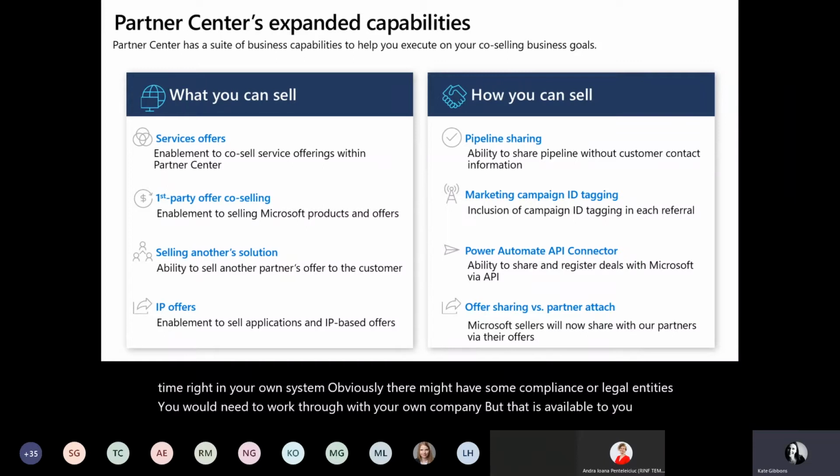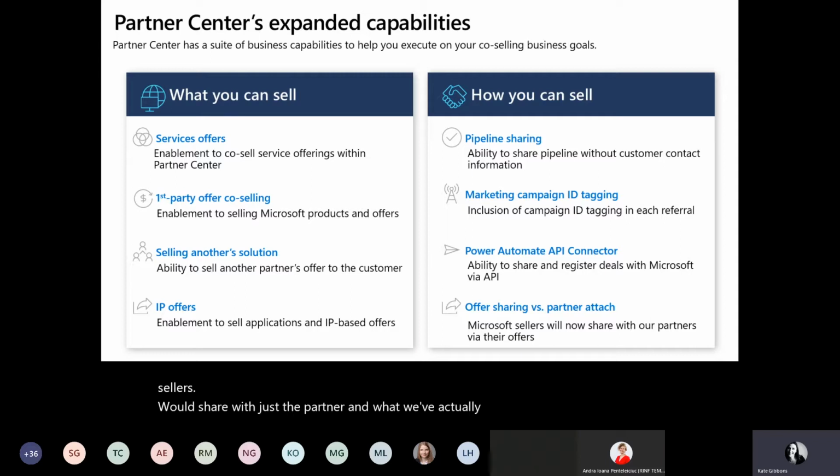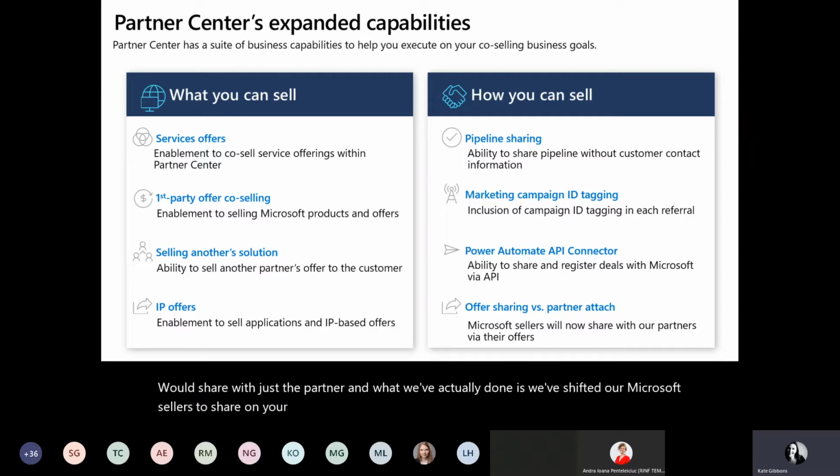And then there is a different concept here for our sellers. Traditionally, our Microsoft sellers would share with just the partner. What we've actually done is we've shifted our Microsoft sellers to share on your offer. So it would say, this is the product with which we are going to go into this customer deal with. Are there any questions around those?